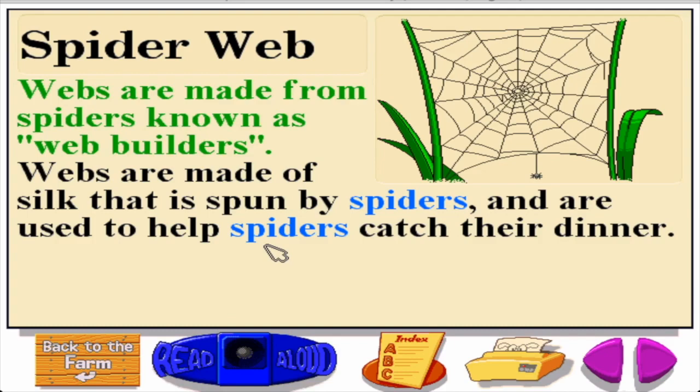Webs are made from spiders known as web builders. Webs are made of silk that is spun by spiders and are used to help spiders catch their dinner.